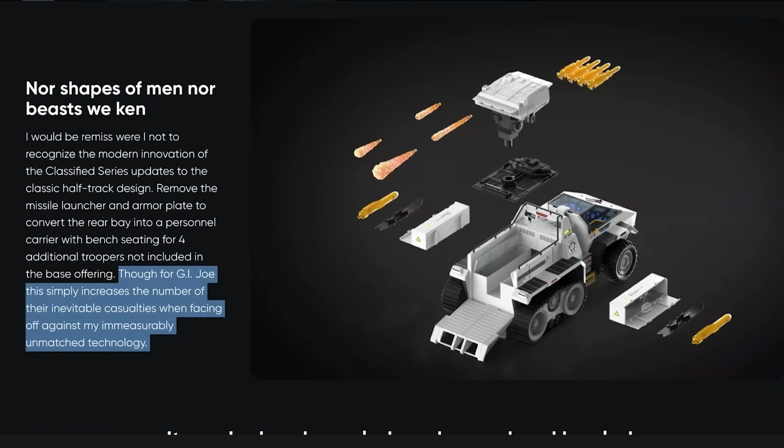I love the overall hubris that is presented here by Destro, just absolutely dripping with irony. Oh my gosh, this is crazy.